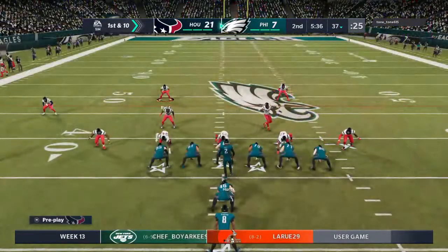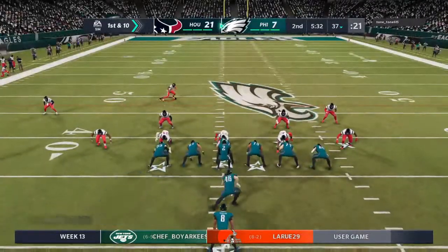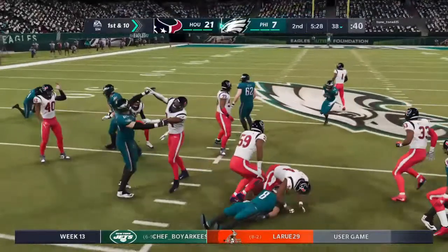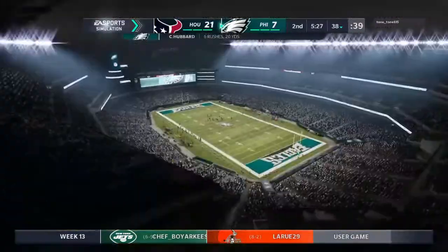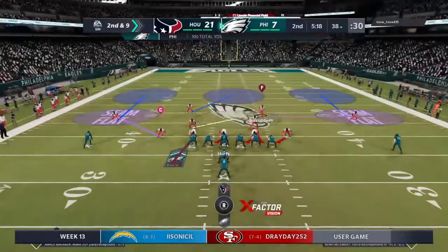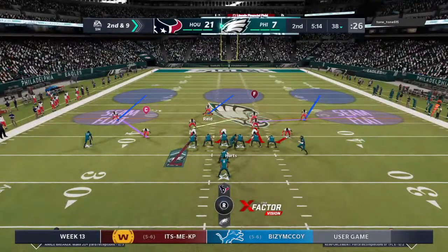Line of scrimmage, the 37 on 1st and 10. And he'll give it here to his running back. And they will only muster a yard here to the 38. The run only got a yard. A gain of a yard brings up 2nd and 9.